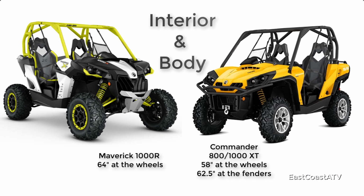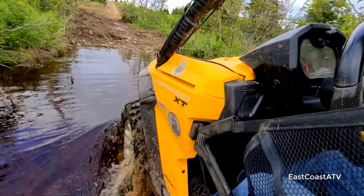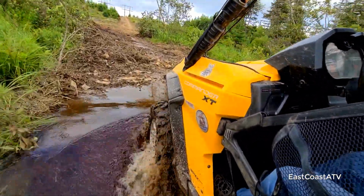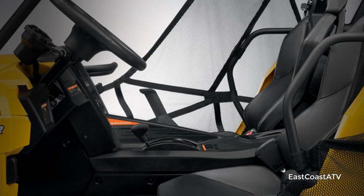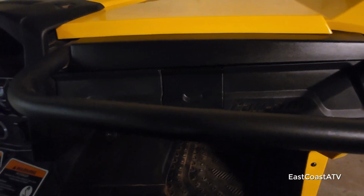Those original Commanders were 58 inches wide at the wheels, but 62.5 if you had the fenders. Those fenders were out over the wheels, so you could go through some pretty big puddles and still stay dry inside the machine. They're very roomy. They have 2 large cup holders in the center console between the seats. There are also 2 nice grab handles on the interior of the machine for the passenger. One is above the glove box and one's mounted to the center console.